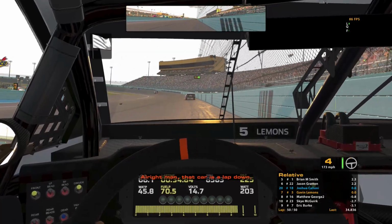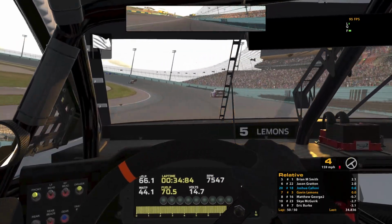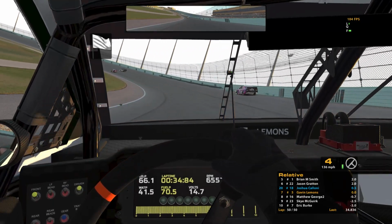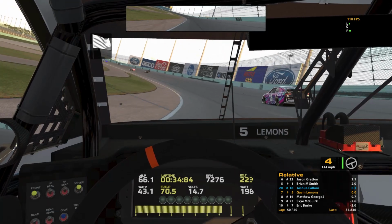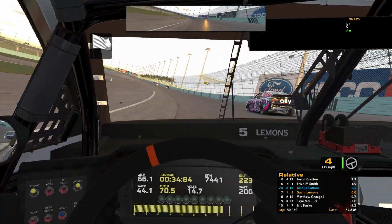Feels good to race these cars again, even though it's going to be probably for one of the last times ever. I'll probably hop back in them once in a while for nostalgia.